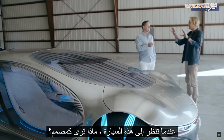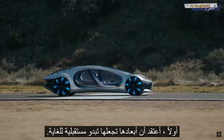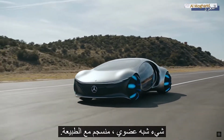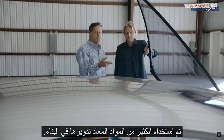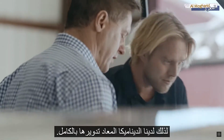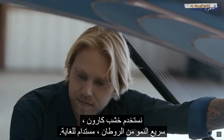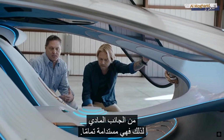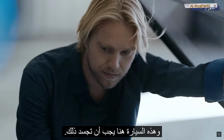When you look at this car, what is it that you see as a designer? First of all, I think it looks very futuristic thanks to that super futuristic proportion. We wanted to create something that is very efficient looking, something that is almost like bio-design in harmony with nature. So it goes very gentle through the wind. From the materials, there's a lot of recycled materials. We have the dynamic car, which is fully recycled. We have this Karoon wood, which is fast-growing rattan, very sustainable. We have all these fabrics, this ocean waste plastic. So from the material side, this is completely sustainable. And of course, our vision is the 100% sustainable car, and that car should embody this.